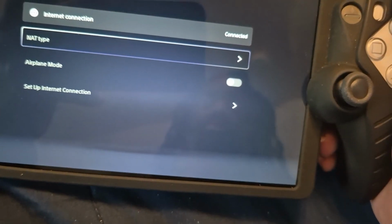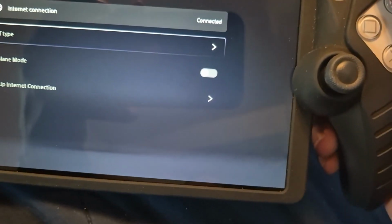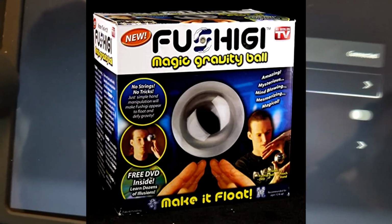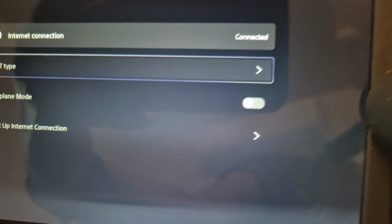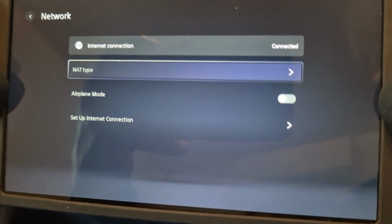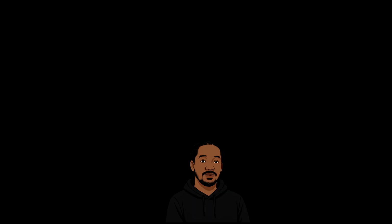Oh, and I forgot to mention this earlier, but the Portal also has an airplane mode, which, by far, has to be the most useless thing I've seen since Fushigi. I mean, the thing only works on Wi-Fi, so if you're not able to use Wi-Fi, then what's the point of it even being on? But all of this is how it was when it first came out.